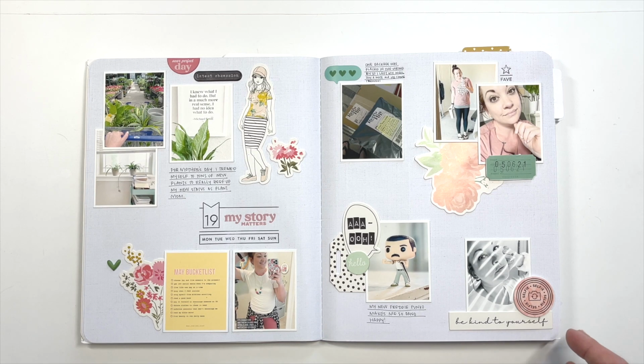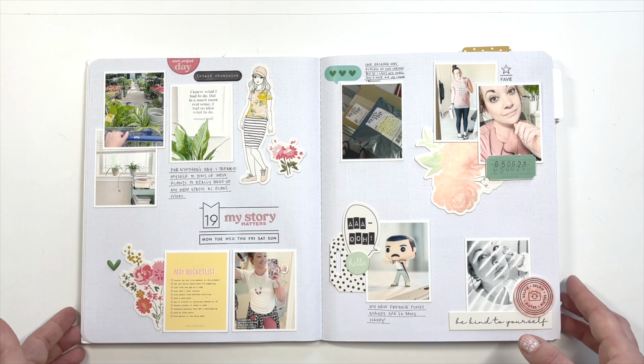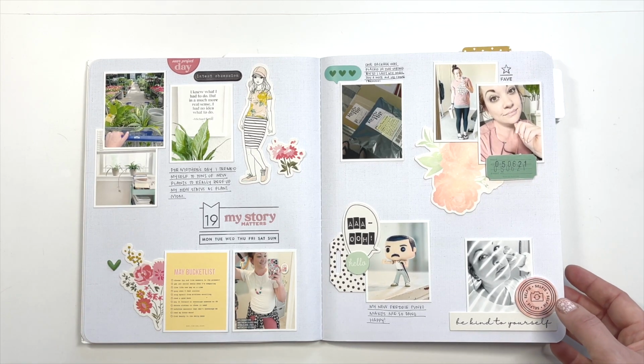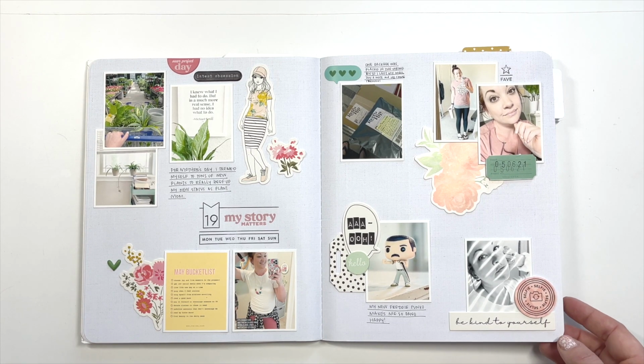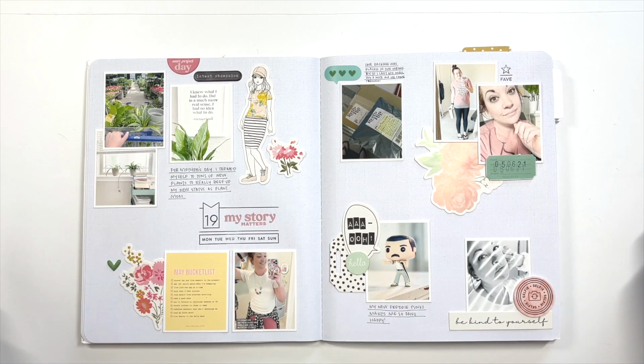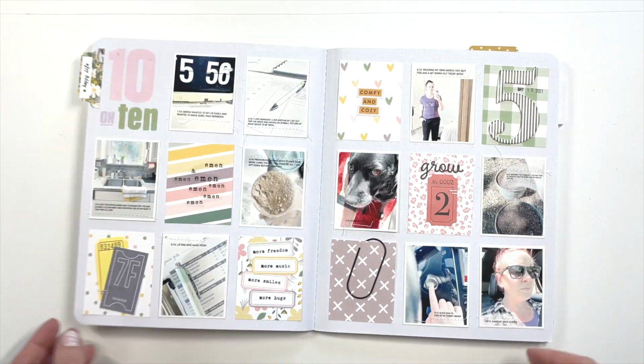And what you'll find in here too is that I do a bunch of weekly recaps. If I have a photo or a story or something that kind of deserves its own page, then it will get one. Otherwise, it gets bundled up into a week and it just ends up in a recap like this.